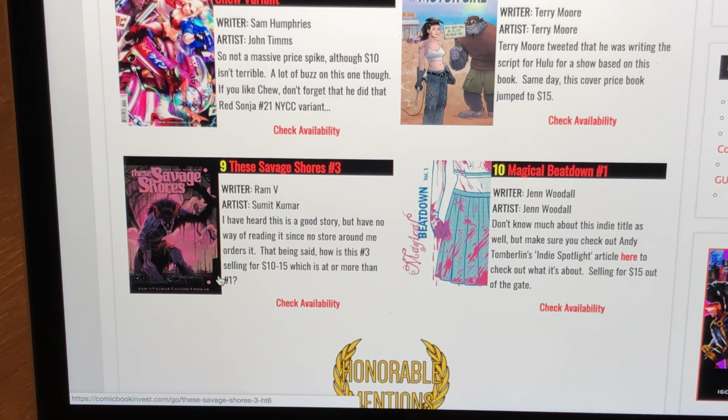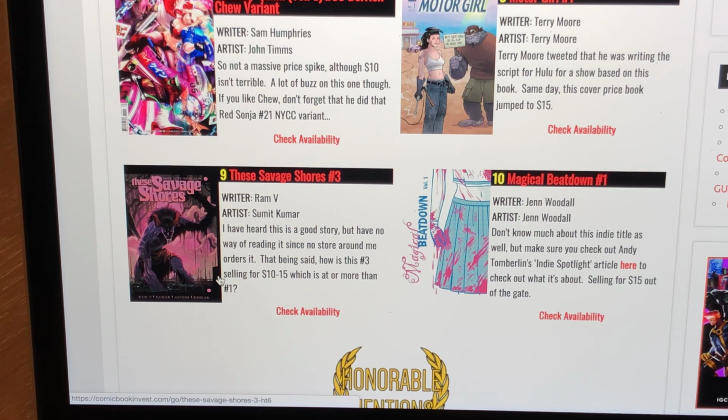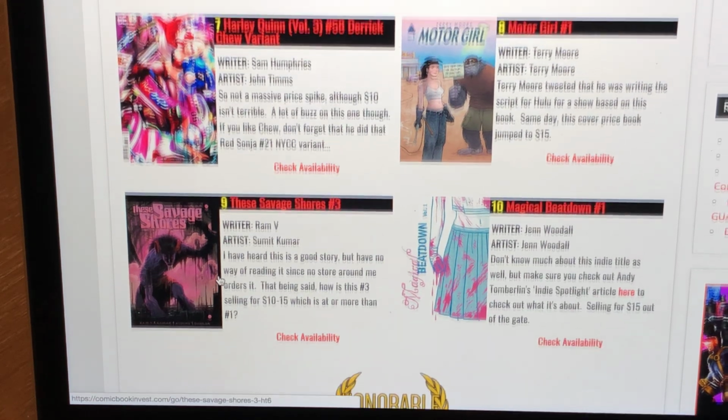This is writer-artist Terry Moore. I believe Terry Moore was the original artist on The Walking Dead. I could be wrong about that, but I think he was. I guess the reason this book's moving is he's writing the script for a show that's going to be on Hulu. And this jumped to $15. I don't remember this book. I'm pretty sure I don't have it in my collection.